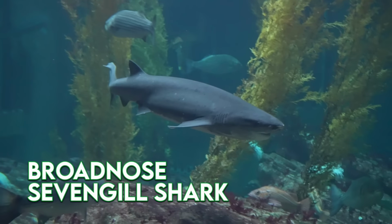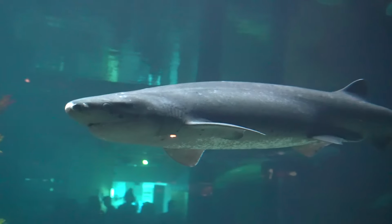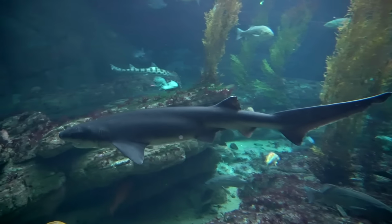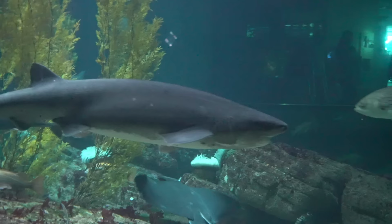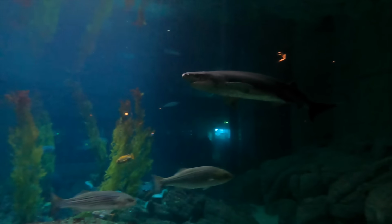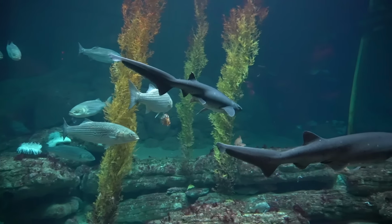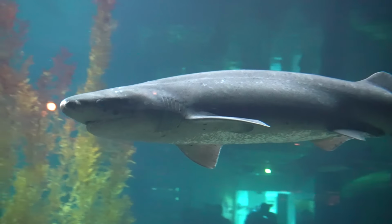But what you want to look out for though is something found in very few aquariums: the broad-nosed 7-gill shark, one of 2 sharks with 7 gills on either side of their body. Most have 5, and they only have 1 dorsal fin, while most sharks have 2. Its upper teeth are jagged, its lower teeth are comb-shaped, perfect for tearing flesh off of an octopus, dead animals, and they've even been observed hunting seals in packs.